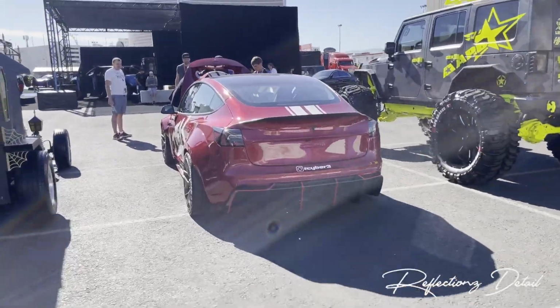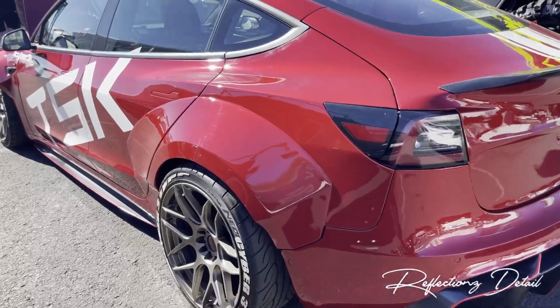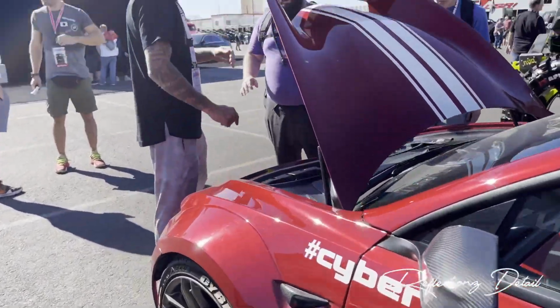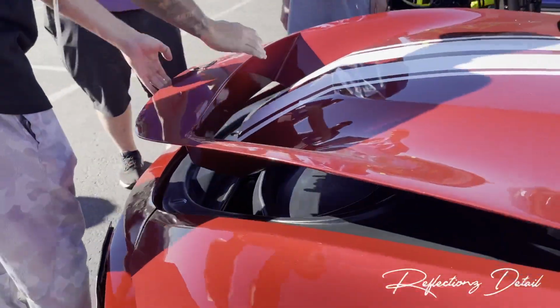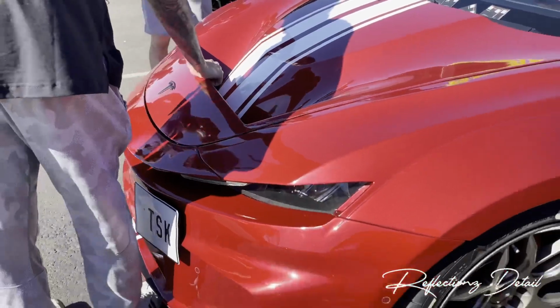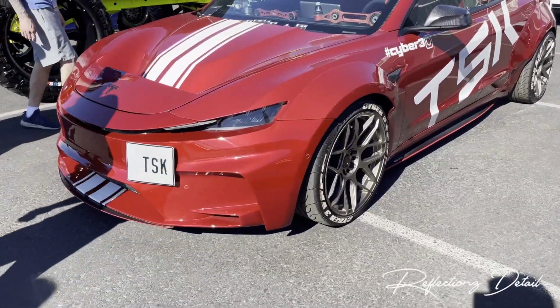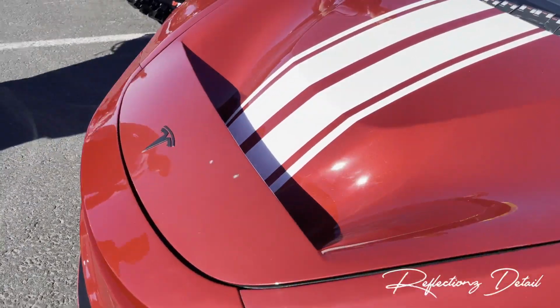Yo, guys, check out this wide body Tesla. You already know we're getting one of these. We're building one of these at the shop. Wide body. Yeah, I saw this on someone's Instagram, and I was like, ooh, I need to find it.